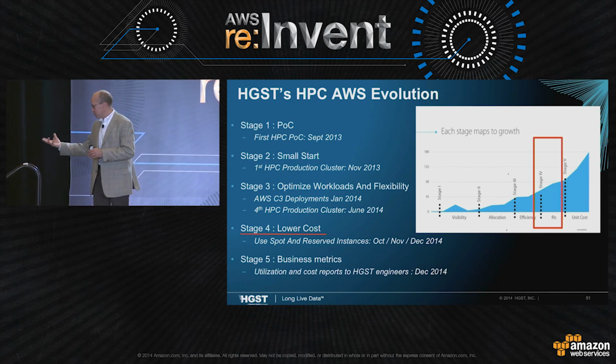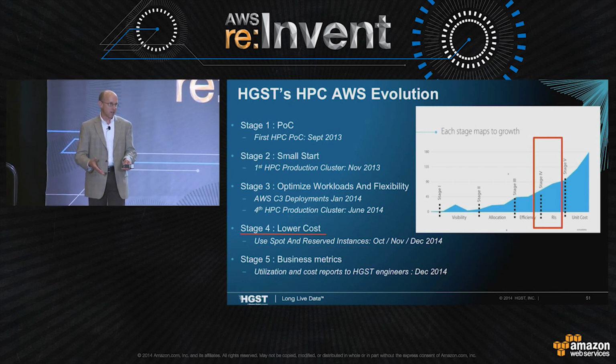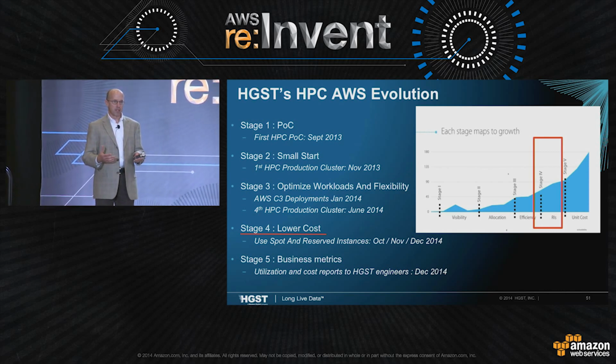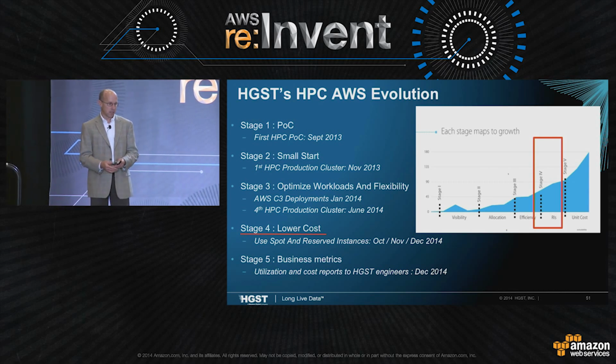Unlike universities, which may or may not have a budget some days for their computing, in the manufacturing realm, it's all about how do you produce products faster and how do you produce products for less money. So we're definitely very concerned about making sure that as we go after the development efforts and as we apply the computing capability, it's cost efficient for the development teams at HGST.